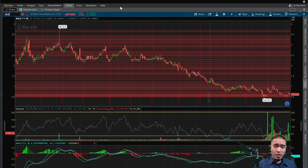So this was top 10 on StockTwits today. I believe it had around 5,000 mentions. So once again, we're going to analyze it. So really no company-specific news to justify this price action today. It just seems like people taking profits and shorts coming in here. Okay, so let's go ahead and analyze here.